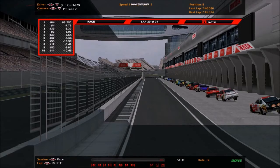Taking a look here at everybody on pit road. Amaterasu currently with the lead, then Suzumiya, then Fisher.